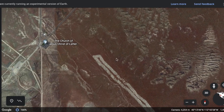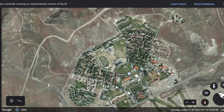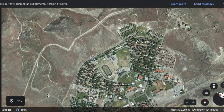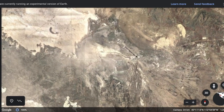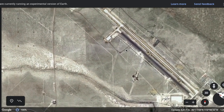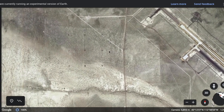And I have featured this place in a past video, shown how just this little town seems to be set on top of an older grid. Pretty ridiculous, what I once called a fake city or town. And out here we do see lots of anomalous airports, more airports than they should need, and just a lot of manipulation of the land.